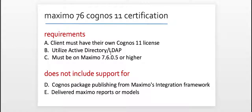Maximo security, including the MXCSP namespace for Cognos, is not included in this certification. And lastly, you must be on Maximo 7605 or higher. We're introducing the certification with Maximo 7609, the November 2017 release, but again, the certification applies all the way back to 7605 or higher.